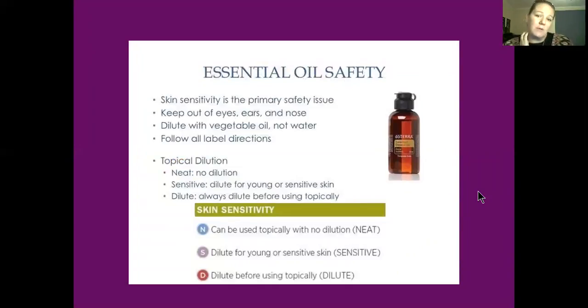Oil safety. You want to make sure that when you are applying oils, especially to children, you dilute it a little bit, okay? I use fractionated coconut oil, but you can use other carrier oils. Even vegetable oil can be used. I like coconut oil because it doesn't leave as much of a greasy residue, and coconut oil itself is great for your skin, so why not get a double benefit?